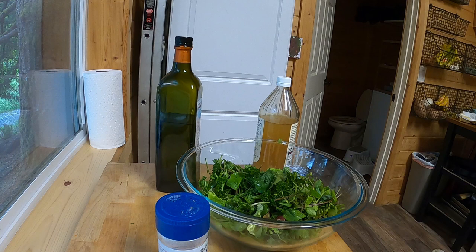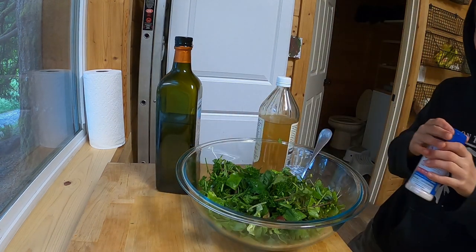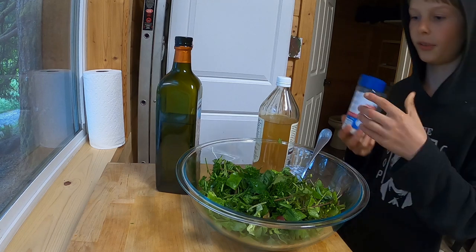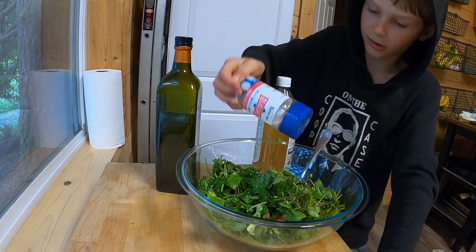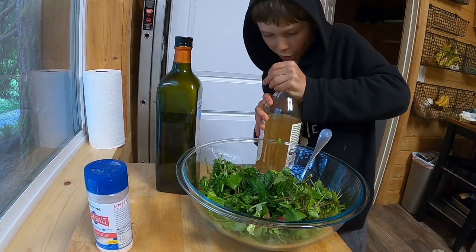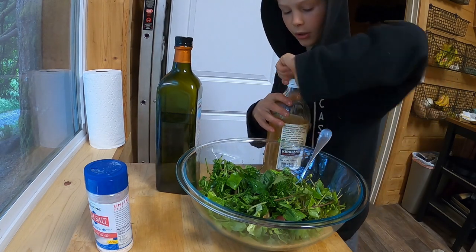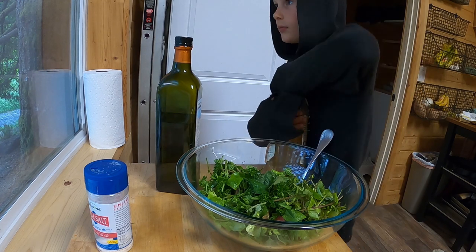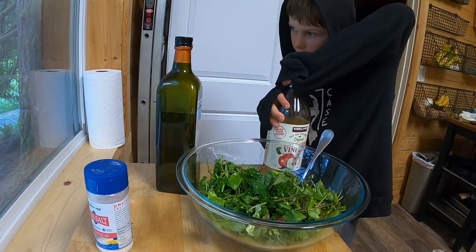So now, we will get a fork. And then we will get the salt. So this is how to make it. You just get any salad ingredients you want. Couple shakes of salt. Maybe not that much, but around that much. Maybe a little bit less or a little bit more, depending on if you want to taste the salt. To taste more. I'm gonna taste it anyway, but.